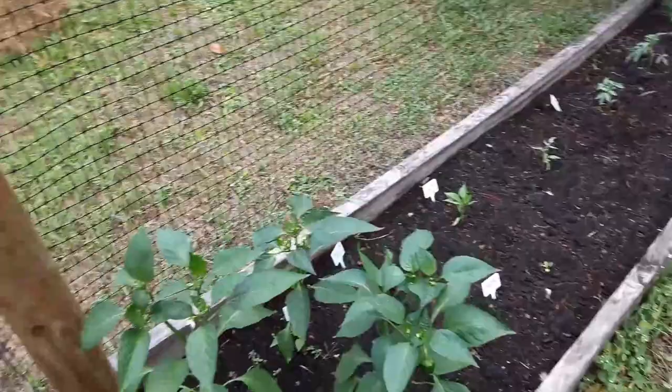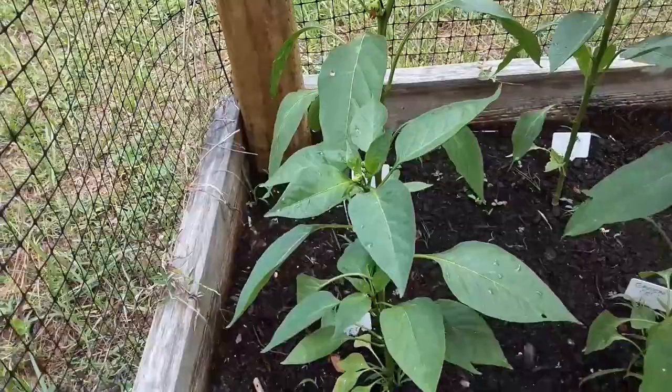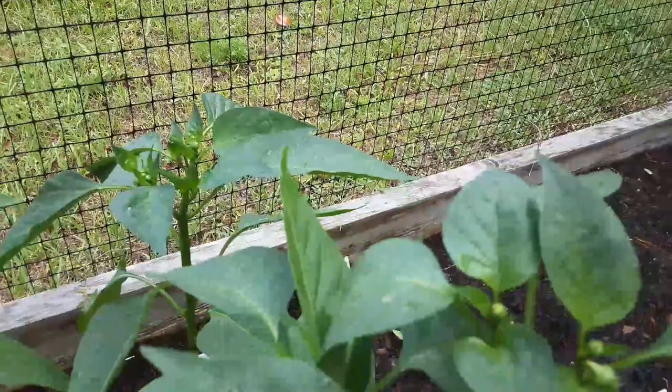Here are my green pepper plants. Not sure why these have holes in them. I'm thinking something's probably eating them, but you know, it's outside in the garden, so I can't really do too much about that. Got flowers on them, of course. Lots of buds. You see all the places where flowers are gonna be.